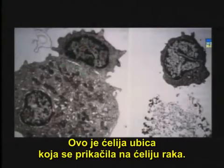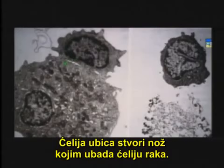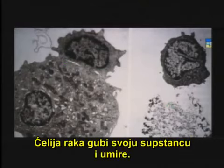And this is an NK cell, now what? Tackling onto the surface of the cancer cell, and this NK cell produces some kind of what? Puncturing knife, and punctures the cancer cell surface. Look, this cancer cell is losing liquid content and dying.